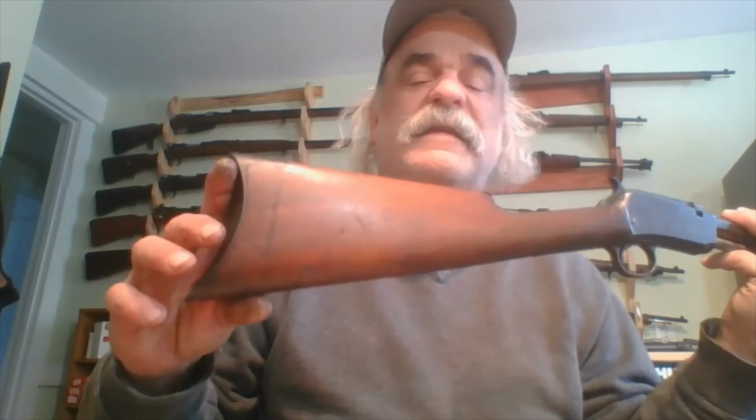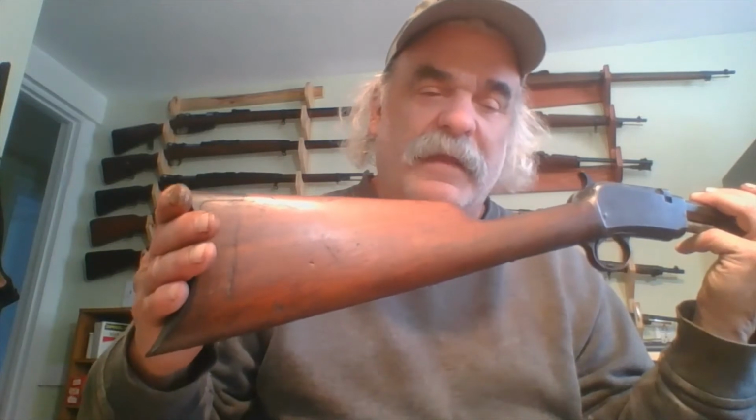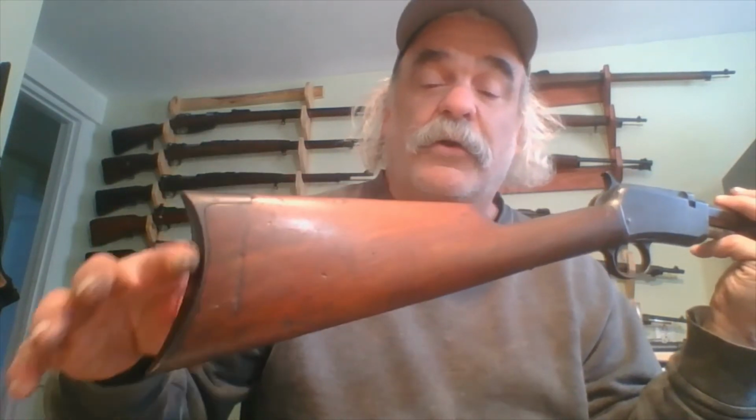It has a butt plate that is similar to the 1894 that I have, that curved, crescent shape. It's got hardwood. It has the sliding action on it, which I'll show you in a minute how that works. And this was in .22 short. They made of these here.